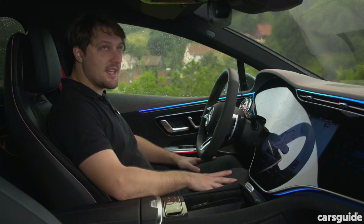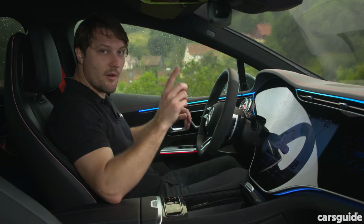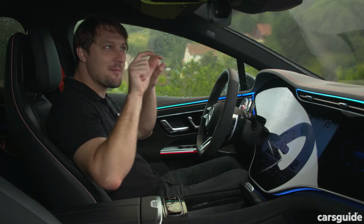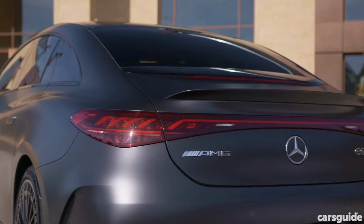Seats, again, really comfortable. Headroom, not bad. Although I will say one thing, it's really hard to see out the back of this car. It's just a little letterbox of a rear window, which is a bit of a shame.